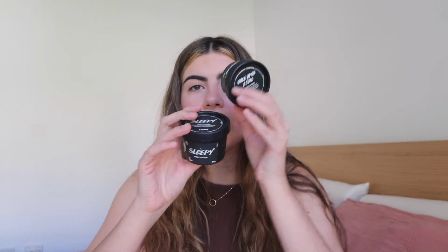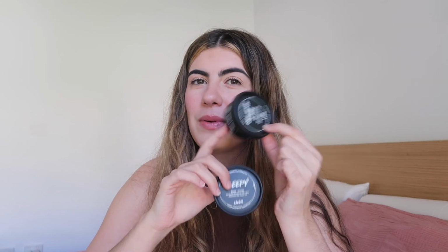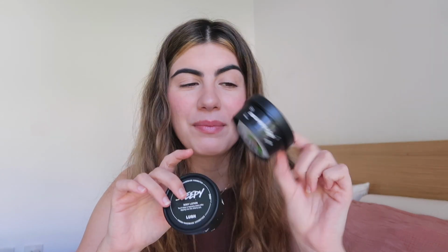Okay, sticking with the body care, I'm going to talk about some Lush products. Now, I'm not going to lie, I don't remember what these were. I've got the Sleepy body lotion and the Once Upon a Time body lotion. I feel like the Once Upon a Time I got as a free gift with something, from memory. It was fine, but it wasn't anything special. I'm definitely going to stick to my Made by Mars.